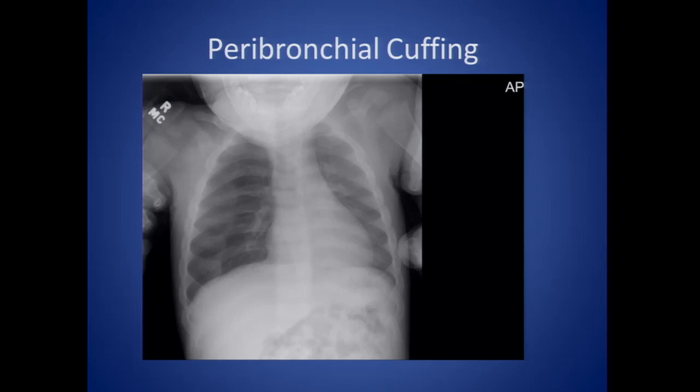That's a classic finding for a viral lower respiratory tract infection. So if you ever see an X-ray or have somebody read an X-ray and it says there's peribronchial cuffing, it's a viral lower respiratory tract infection, okay? I always look for those in bronchiolitis because you're trying to figure out if this kid's got asthma or something else. If you see that, you know it's probably viral. 99% sure it's viral, okay?